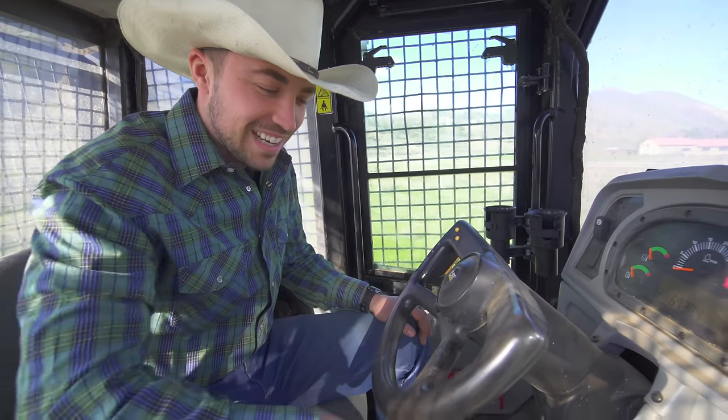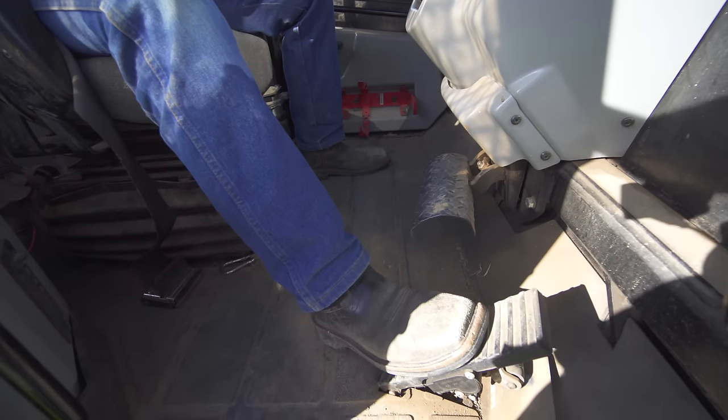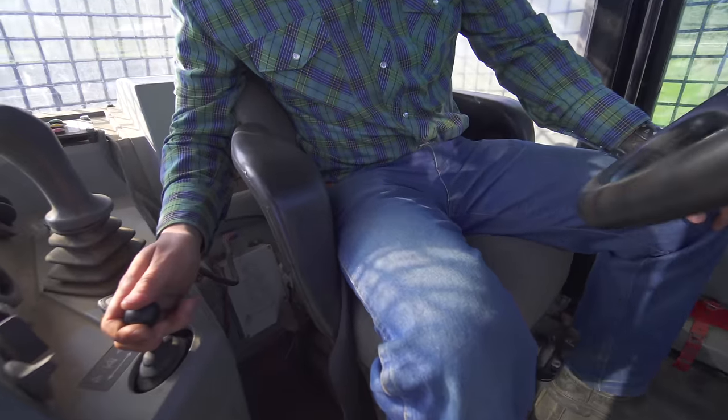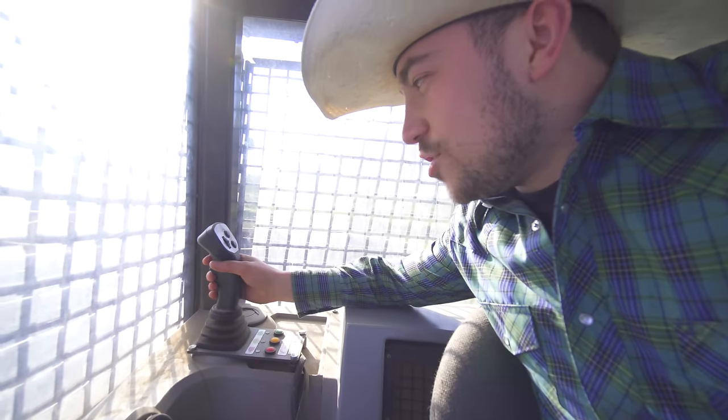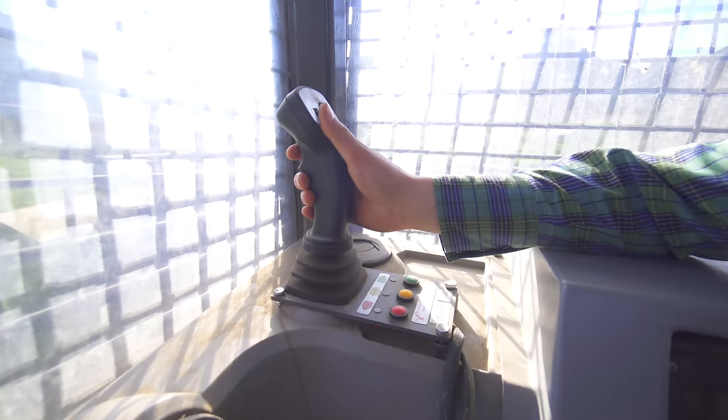You see that? Now look down here by my feet. This is the brake pedal, and this is the gas pedal. And then right here, there's this little lever. This controls the blade up at the front of the skidgen. Let me show you the coolest part. This is the joystick that controls the water cannon. Watch, I'm gonna spray some water.